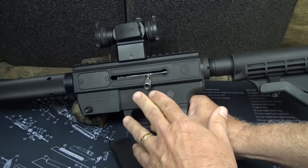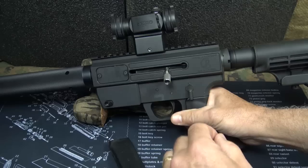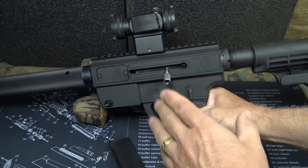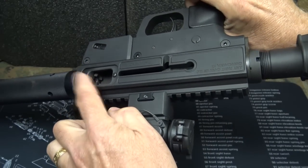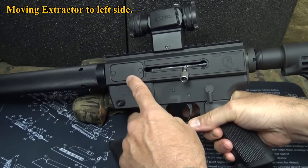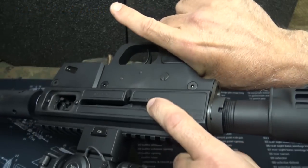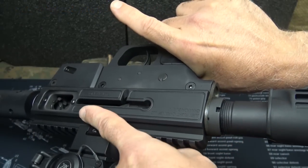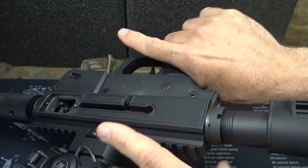One of the really cool things as well is that the charging handle can be switched to the other side. There are no extra parts needed to make this a left-handed shooting firearm. Now it ejects out this side, but you can switch the ejection port plate right here and be able to eject out the other side. You can take your charging handle and change it to the other side, even having it eject from this side. So it can almost be like an AK style if you like that.